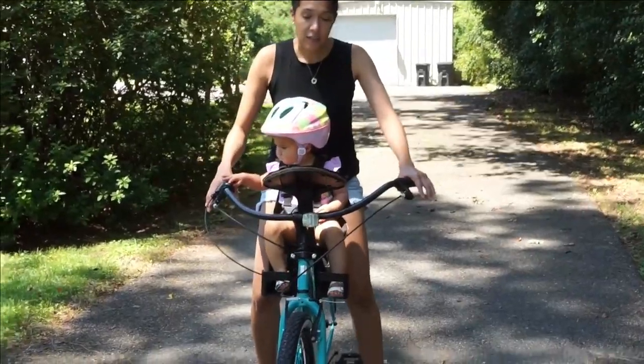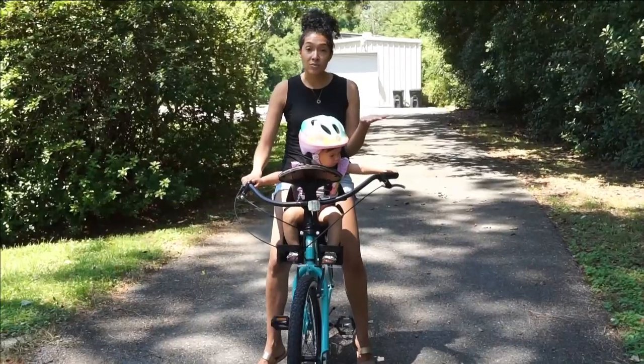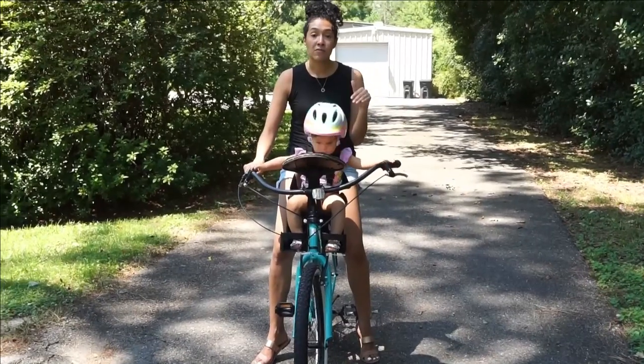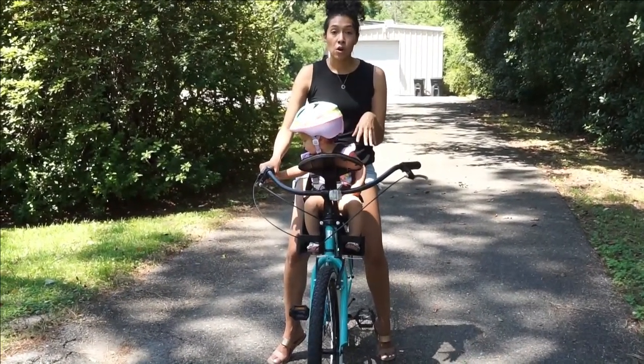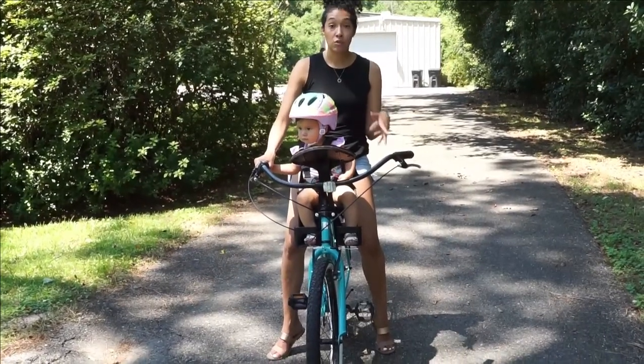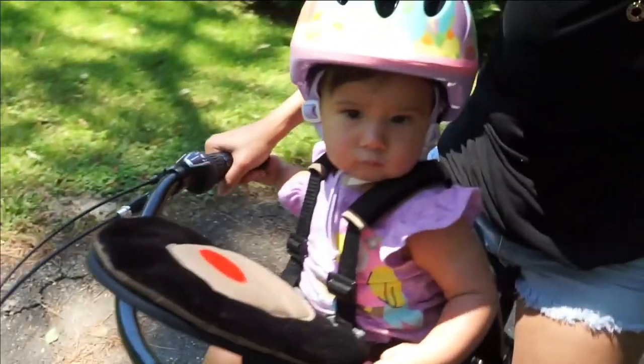And as far as the infant seat is concerned, if you go on 630's website, they actually have a couple of different suggestions on which infant or baby seat mounts you can go with that will fit the bike that you choose. And this is the one that we found for Penelope. Right? So you can ride with mommy.